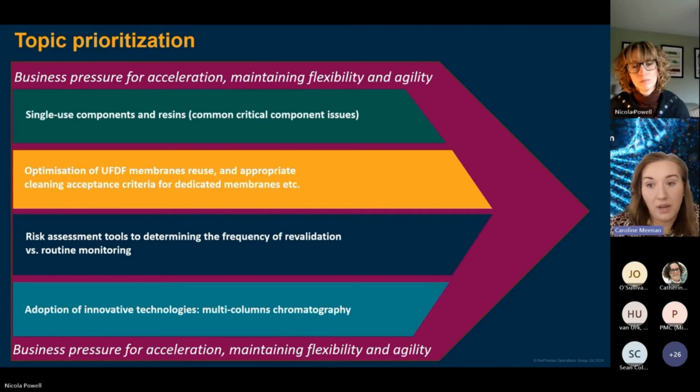And indeed, if you are a BioPhorum member, not part of multi-product, you can ask a question through to the multi-product team. Just send that through via your account manager or your workstream lead facilitator, whoever that may be, and they can pop that across to me on the team.